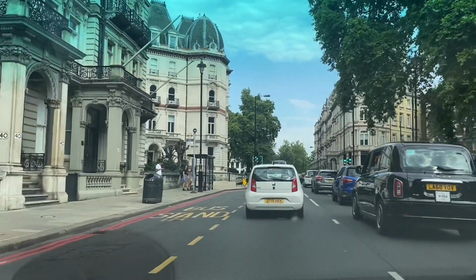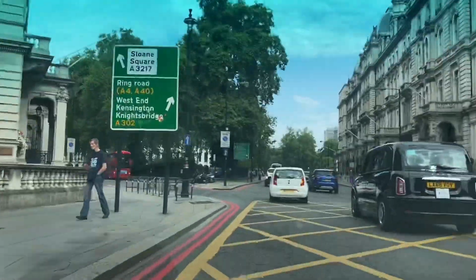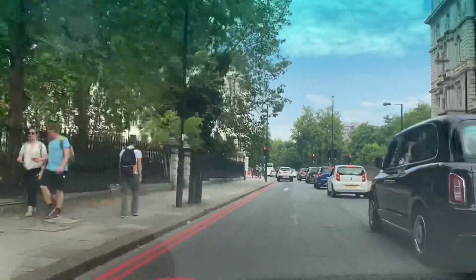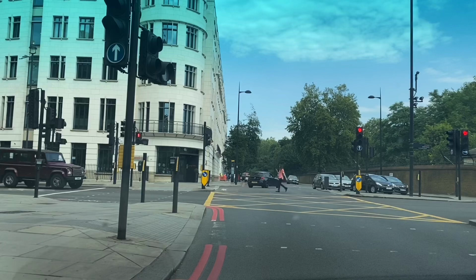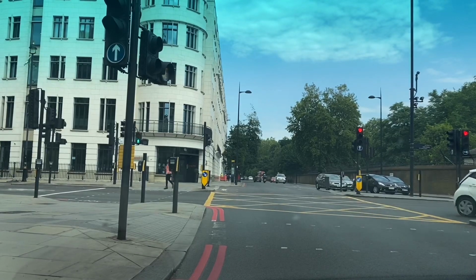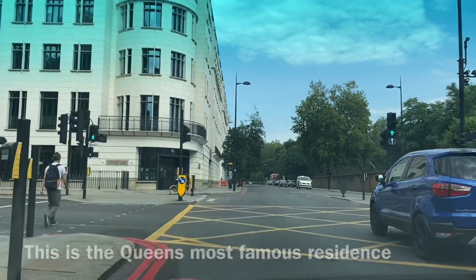So we're right in Westminster now, heading up to one of the royal parks, Hyde Park. On the right hand side you can see the long wall straight ahead with the barbed wire fence and stuff. This is the perimeter of Buckingham Palace Gardens, so it's quite big. This is probably the southern part.